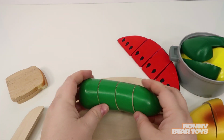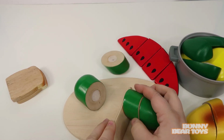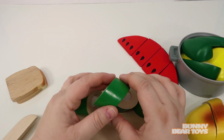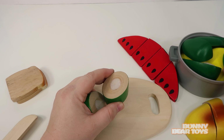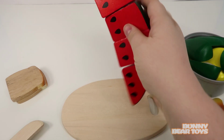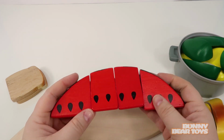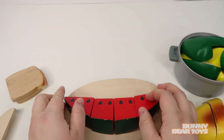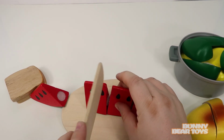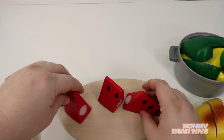Green cucumber. One slice, two slices, three slices, four slices of green cucumber. Red watermelon. One slice, two slices, three slices, four slices of watermelon.